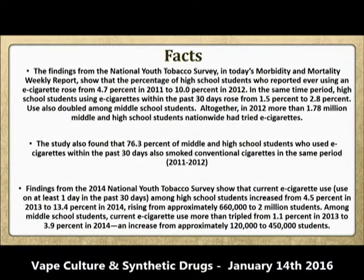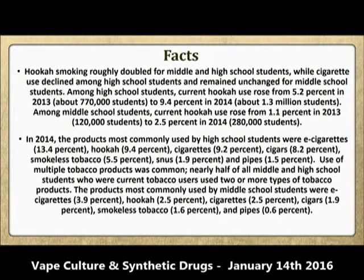Findings from the 2014 Youth Tobacco Survey show that e-cigarette use also rose. Among high school students, there was an increase from 4.5% in 2013 to 13.4% in 2014. So we have about 2 million students smoking, and among middle school students, current e-cigarette use more than tripled, from 1.1% in 2013 to 3.9% in 2014. And that's not that many years that this product has been out. So that's a lot of students who are minors, and we're only talking about minors. We're not talking about the adults who are going to these vape shops. The vape industry is worth $2 billion today.